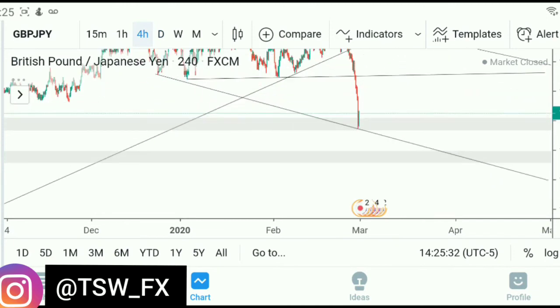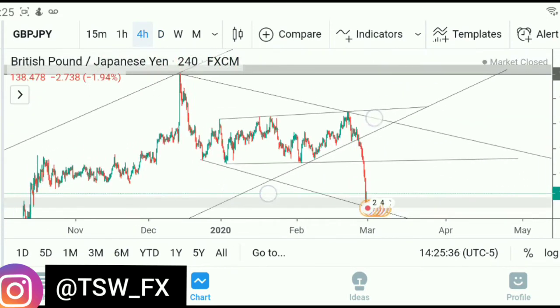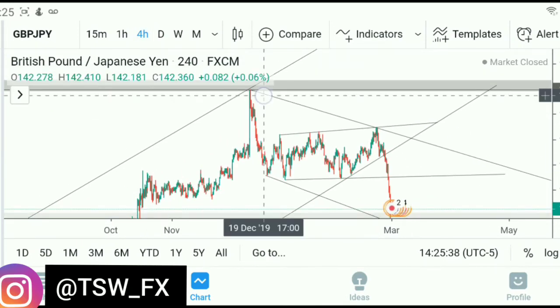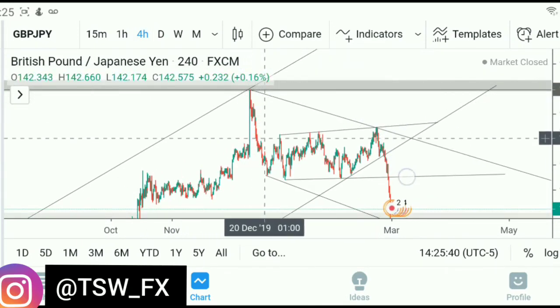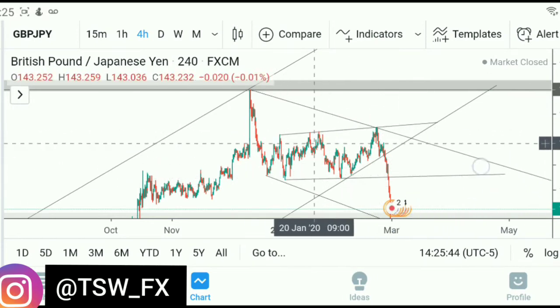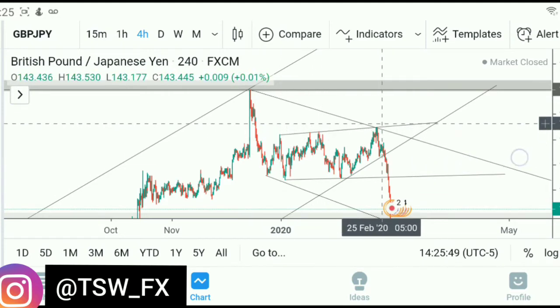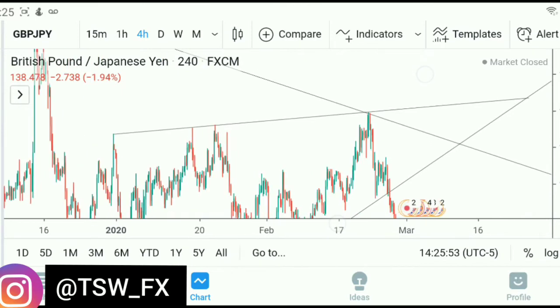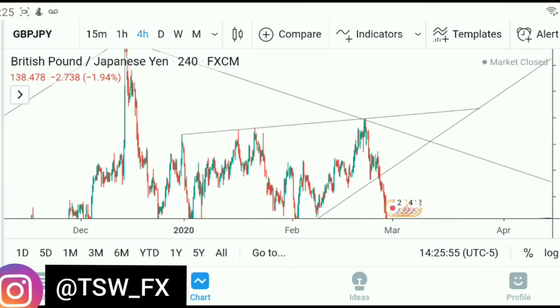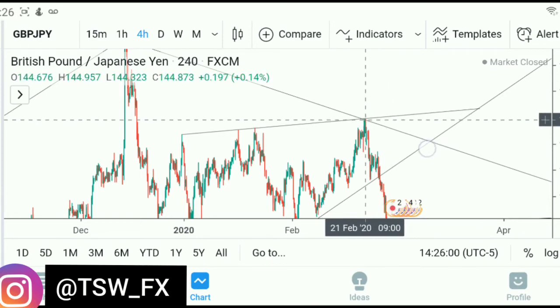So on the 4-hour time frame, we can see this structure. So what we have is a rejection from this level. Price came and formed this bearish flag structure, or bearish flag type structure. We had 1, 2, 3 touch on that resistance level, and again the third touches on either the resistance or the support are very strong signals. So we had 1, 2, 3 on that resistance level.